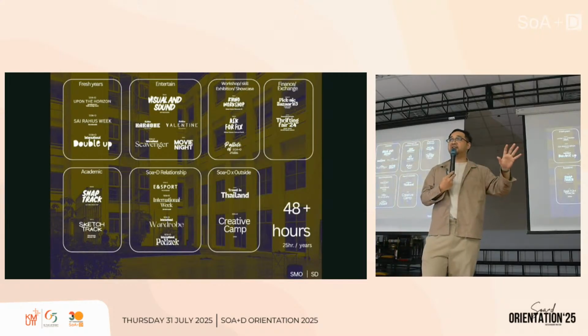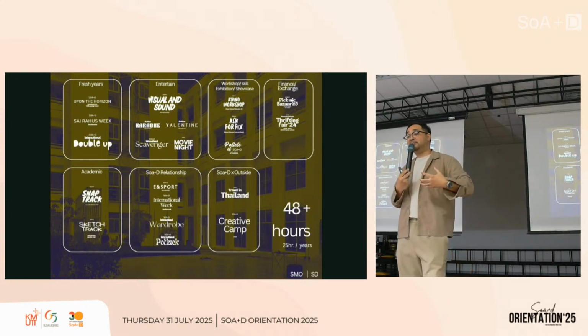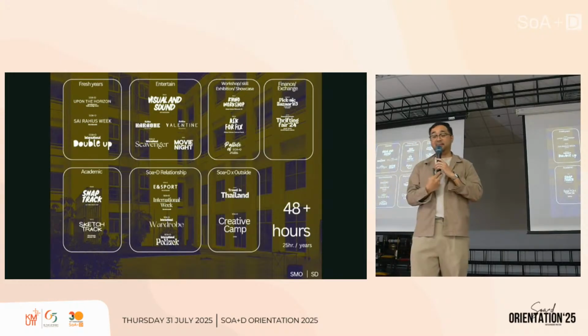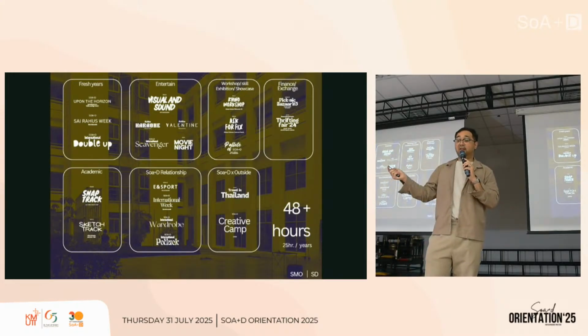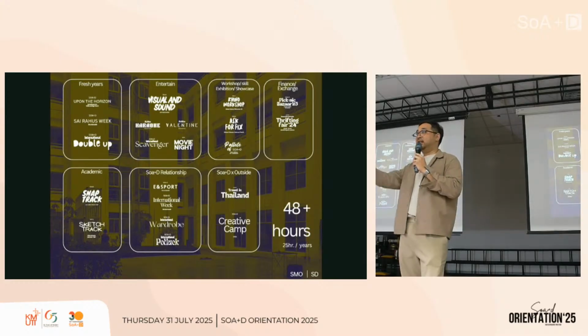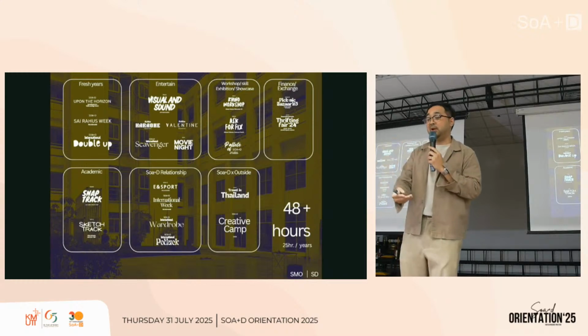So if you don't like concerts, you can just go to workshops. If you don't like workshops anymore and you want to make some money, practicing entrepreneurship skills, selling skills, just wait for the thing called bazaar, SoA+D bazaar, which is the student market, art market. So there's a lot of things for you to do, and more than 48 hours of activity credits that you can achieve. And I think our representative of SMALL will talk about the activity hours that you might be required to do as well.